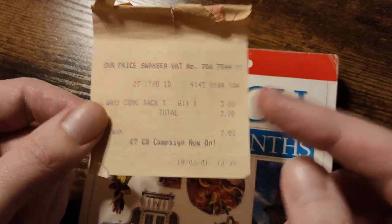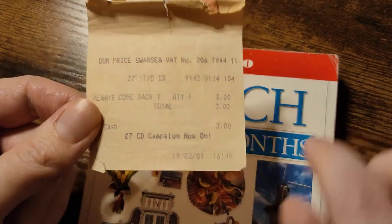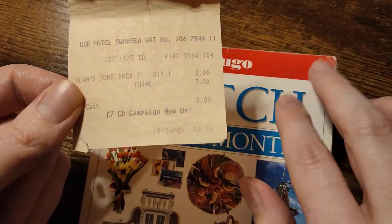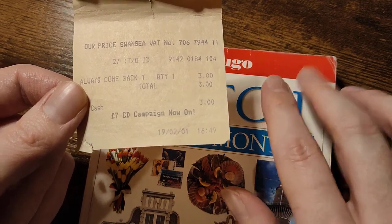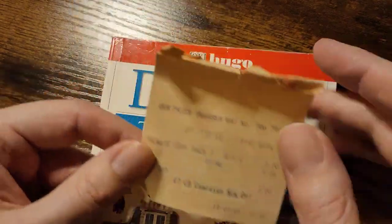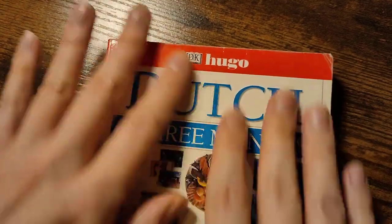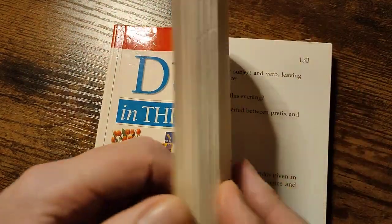I'm feeling really old. This book, well, I've had this in here for years. I think I bought this book around 2001 because I was planning a trip to the Netherlands. So, yeah, that's really embarrassing. That's, what, 21 years ago? I think a lot of my viewers are younger than 21, so. Showing my age. Okay.